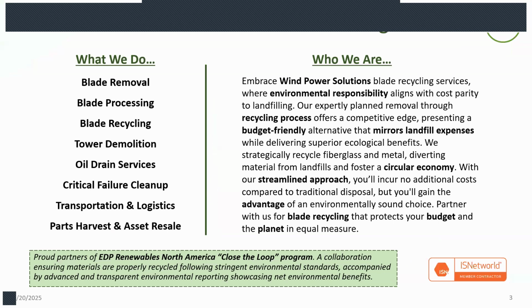So what we do is we go remove the blades from the field, then we process them down and recycle them. Aside from that, we do tower demolition. So we handle all the metal recycling services. We do all the e-waste, which would be your oils and, that sort of stuff, electronics. And then we also help assess whether you can reuse the parts for whether we're having supply chain issues in that area. So sometimes we'll go in and we'll assess if we need sensors and stuff like that in the turbine, and we'll go strip a bunch of that out and then sell it back off into the market. I'll save you from this big long sales pitch over here.